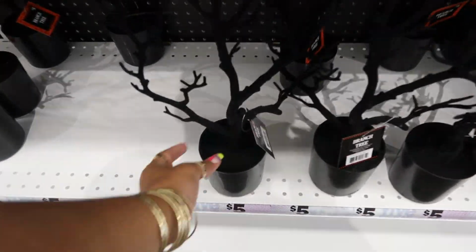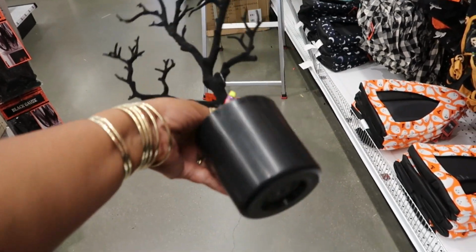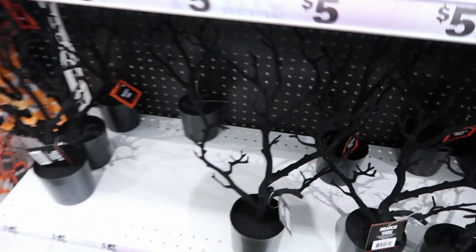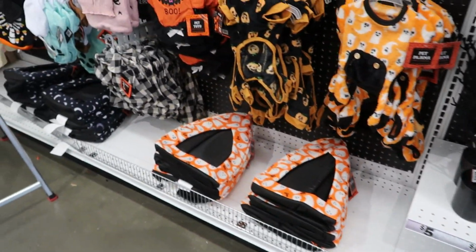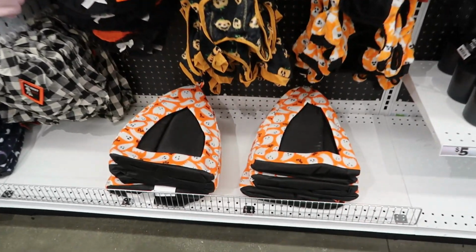And then you guys, I'm kind of regretting I didn't pick up one of them trees. I probably will go back and get one. I thought that would be cute on the table as like a little centerpiece. So I might head back and go pick up one of those. And when I tell you every store I'm going into, they are putting out the cutest.